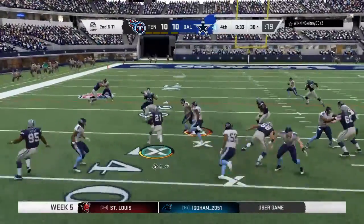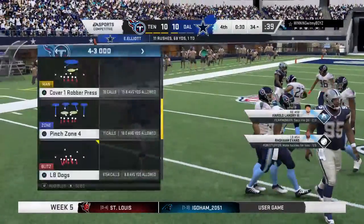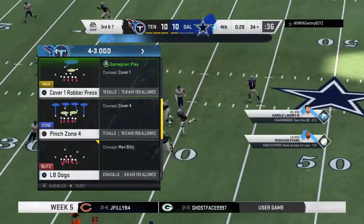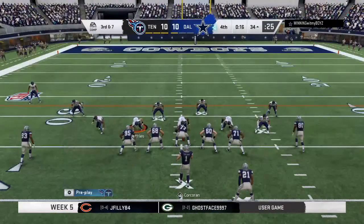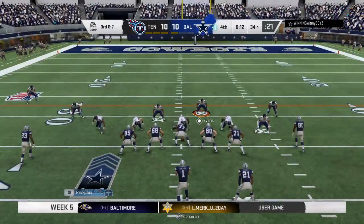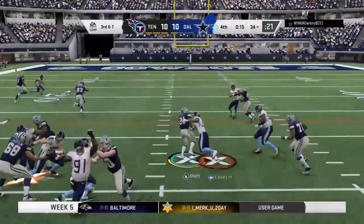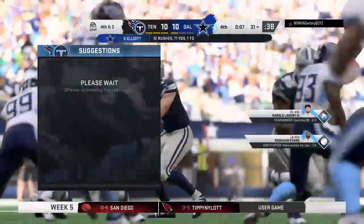Out of the gun, it's Elliott. He's brought down at the 34. Call it a gain of 4. And that's one of the reasons you like to blitz even on rundowns. It confuses the blocking assignments. It doesn't allow those offensive linemen to get up to the 2nd level. Again, it's Elliott. And they'll get him down about 3 yards short of the 1st.